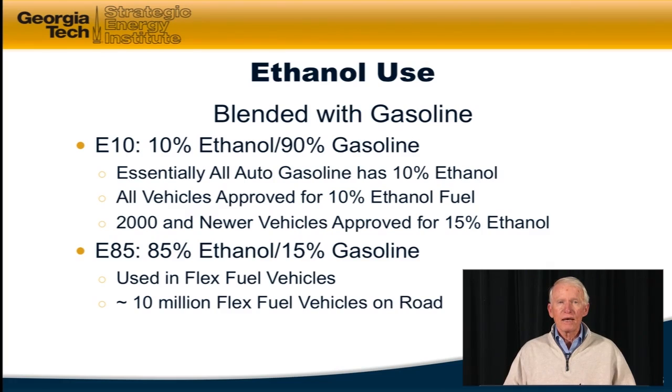There is E85, and that's for flex fuel vehicles, as they call them. When it says flex fuel, it means it can burn up to 85% ethanol, and that of course means 15% gasoline. There are about 10 million flex fuel vehicles on the road. And there's an incentive for that, but I won't even get into it now, because you get a bump in fuel mileage that you're able to put on the window if it's a flex fuel vehicle.